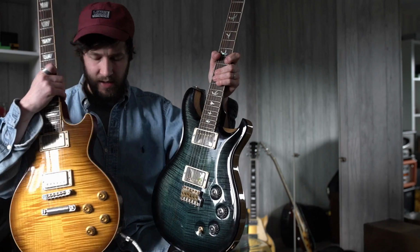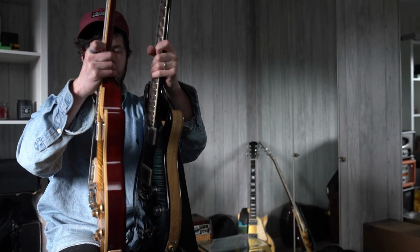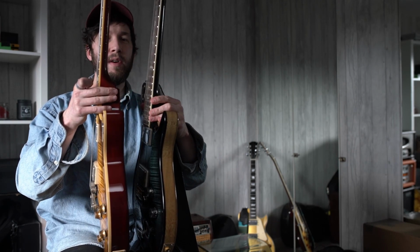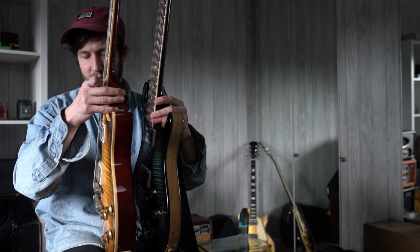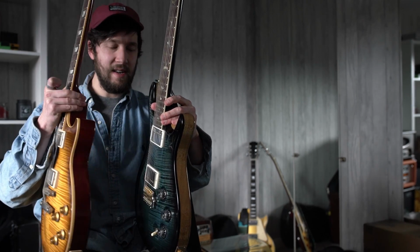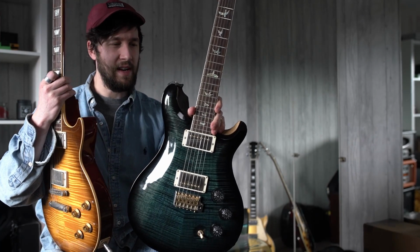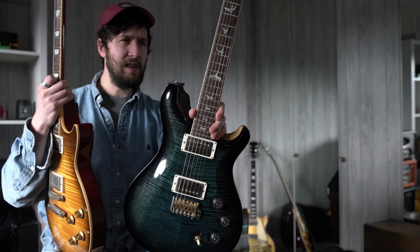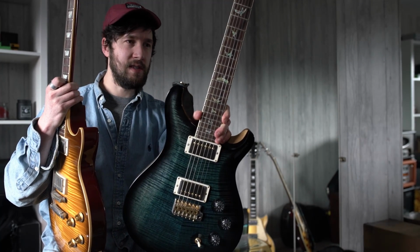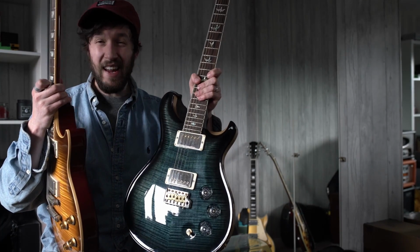It's probably, and the sheer amount of body mass here might make a difference, as well as that string break angle. That's certainly a factor when it comes to playability. But I'm not actually finding that the Gibson is any less hard to play. It just makes you play differently, and I think that is the point with guitars more than anything. Recent videos show us that you can make guitars sound relatively similar. The difference is that they play very differently.